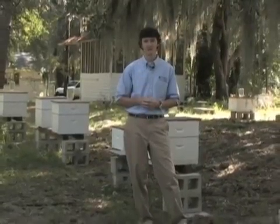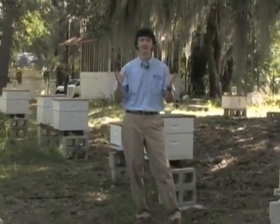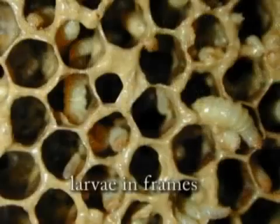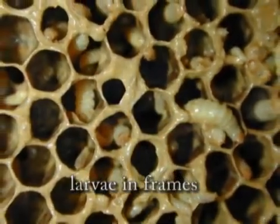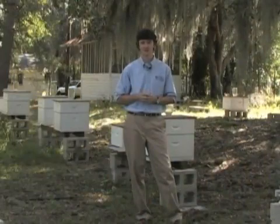Usually, though, people notice small hive beetle larvae once they have frames that are decimated by the larvae and there's thousands of wiggling larvae going through the combs. Typically, when this happens, it's too late.